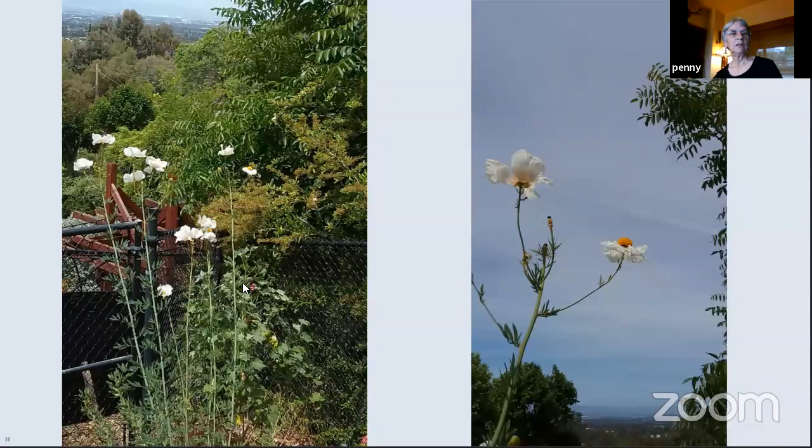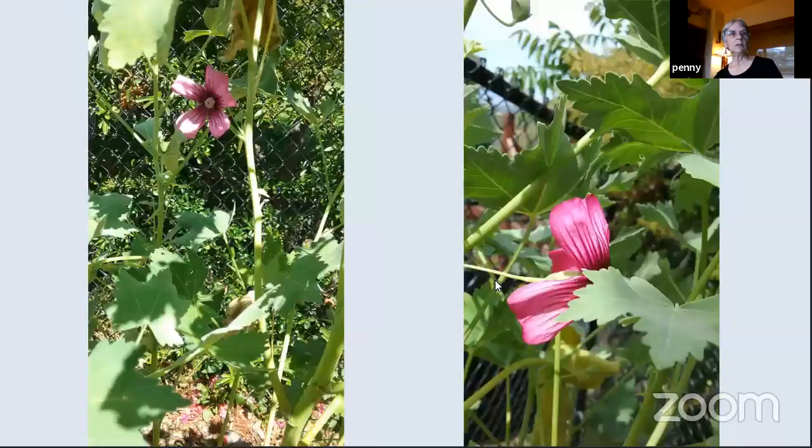This is the Matilija poppy that I planted last year. So this is its second year. And down here is a Malva rose. And the flowers, I just love these flowers. I had one out in the front yard, but the deer just destroyed it. And then what was left of it, the wind blew over this year. So I was glad I had taken a cutting.